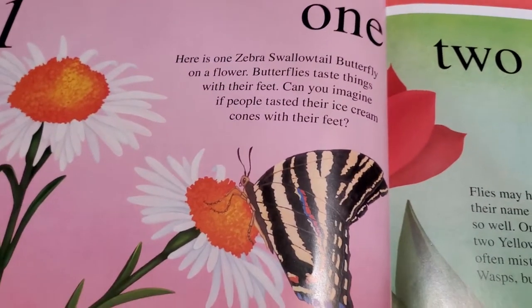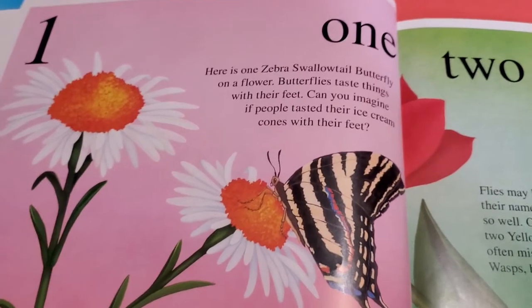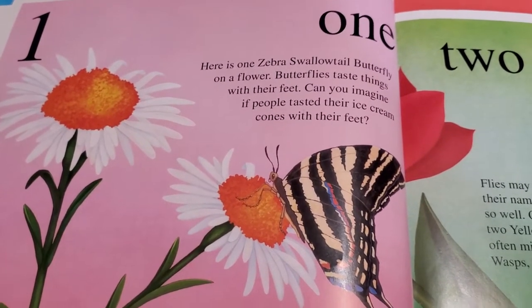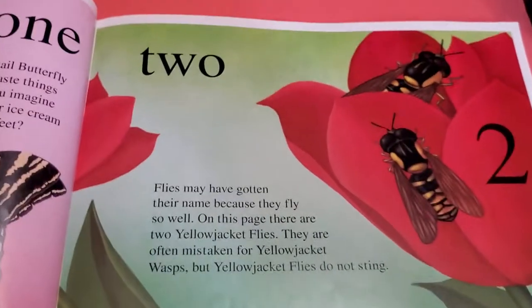One. Here is one zebra swallowtail butterfly on the flower. Butterflies taste things with their feet. Can you imagine if people tasted their ice cream cones with their feet? Two.